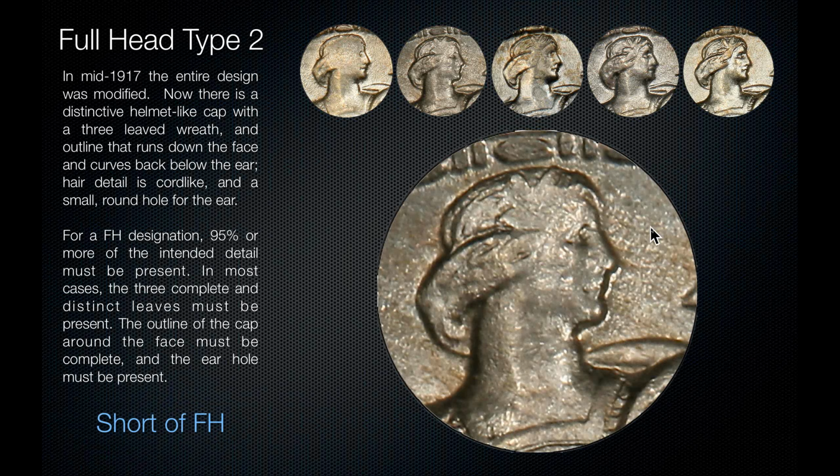This is an example of what we would call just short of a full head. You see the head is rounded, you've got a good cheek and the eye, and you see some of the hair, but you don't really see the 3 distinct leaves in the head, and the area of the hairline that would separate the hair and the face is really not visible on this coin. So we would call this coin short of full head. It's not a flat head, but it would not make the PCGS full head designation.